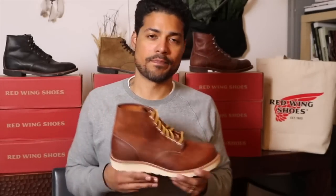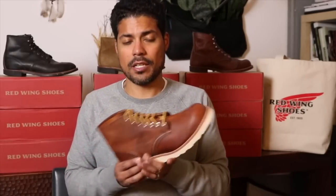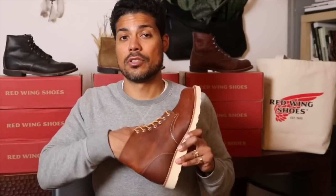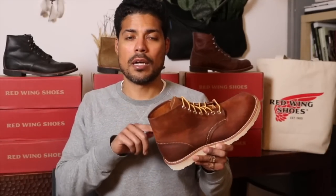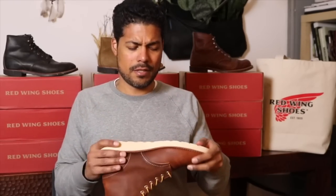I don't remember the girl's name, but I just remember her walking around New York City in a round toe, and she had obviously broken them in and found comfort walking around New York City in them. Because once you actually break these in, they are super comfortable. I've been wearing the round toe Briar without an insole, and I will wear these without an insole because they will break in and they're comfortable. These with the traction tread are very comfortable without any insole.